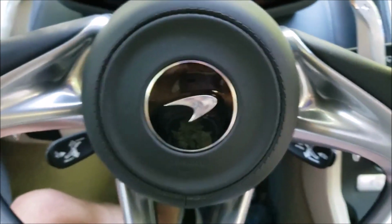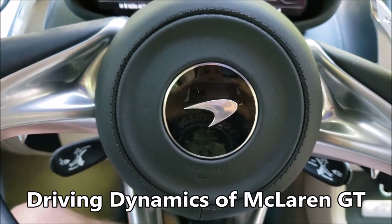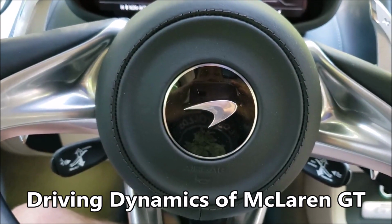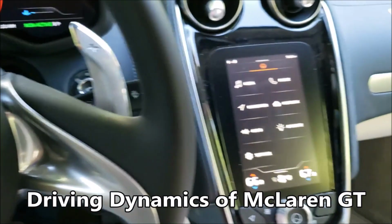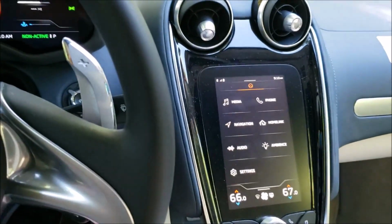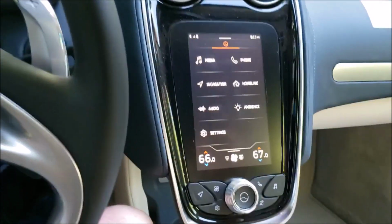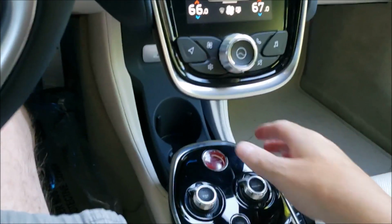Just wanted to talk a little bit about the driving dynamics of the McLaren GT. We had the vehicle for about 24 hours, and we spent a lot of the time in the vehicle driving. We didn't have an opportunity to do a full GoPro setup, but frankly, when you're driving around in the suburbs, I'm not sure what the point of that is. But we'll just start the car real quickly here.